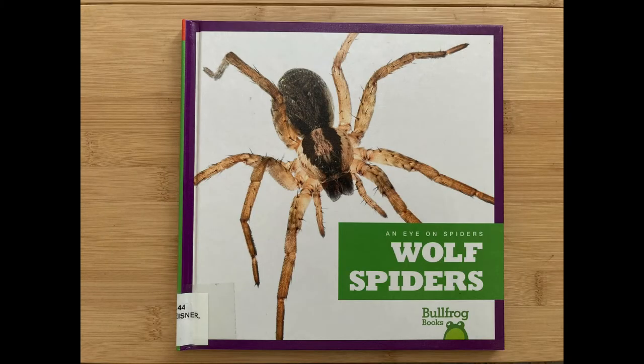So now we're going to read about wolf spiders. And here we go. We have this fabulous picture of a wolf spider. Looks kind of cute, right? Wouldn't mind having that for a pet. I suppose it could be worse. Let's see. All right, here we go.